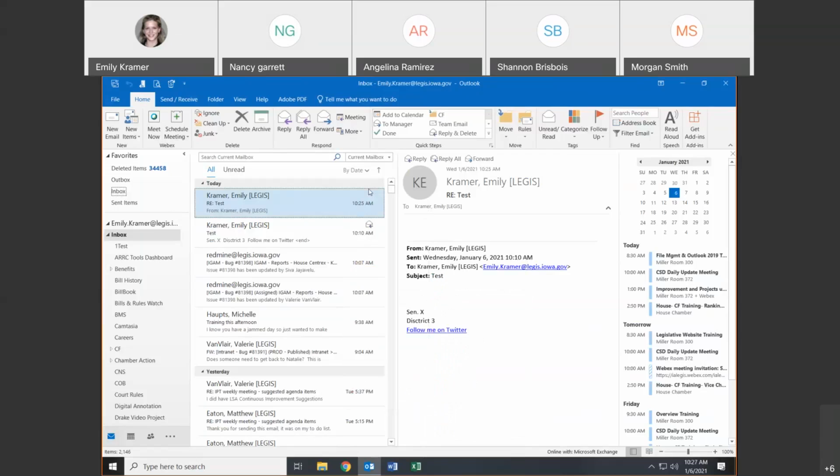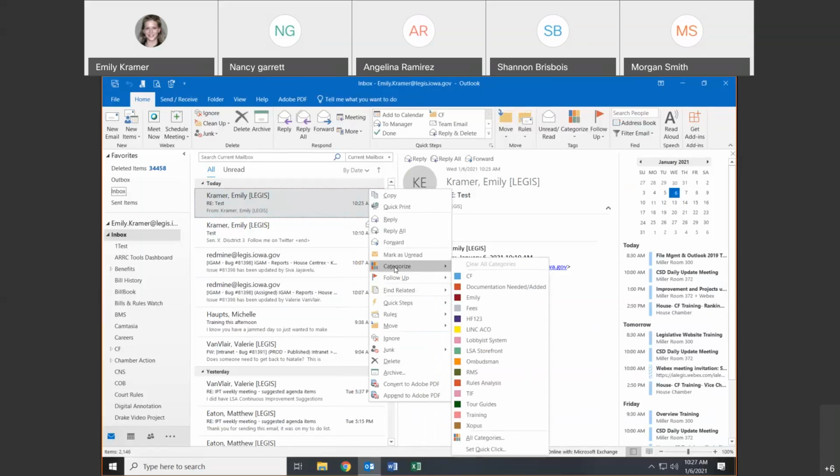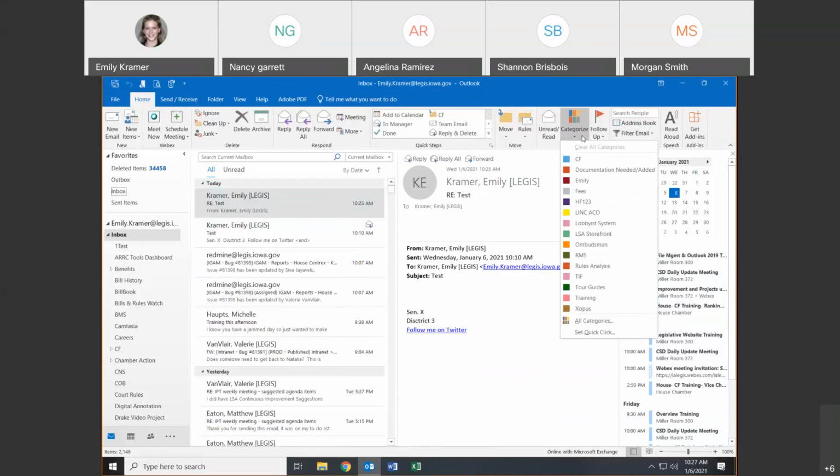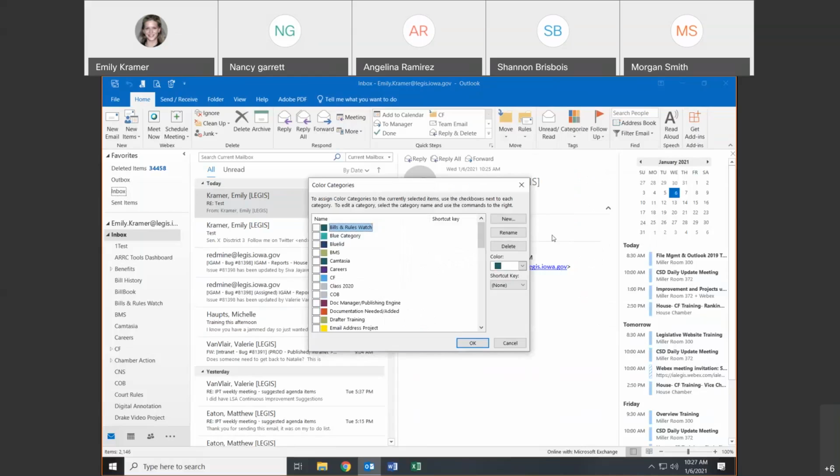But if you right-click on the email, one of the options here is categorize, or if you click on the email, it's also up here. I'm a right-clicker, but there's always the same tool up here in the toolbar. What this will do is, by default, you're going to get ones that say like yellow category, red category, green category. I've used this frequently, so I've already created several categories here to go ahead and color code my email messages. So, to create a new category, what you want to do is come down here and choose all categories.